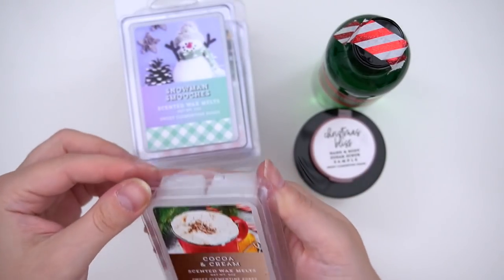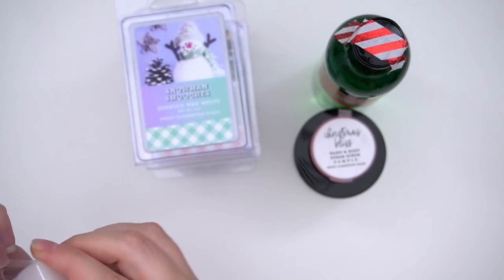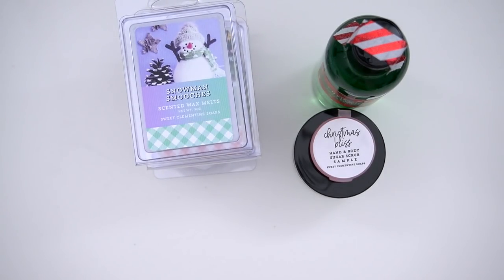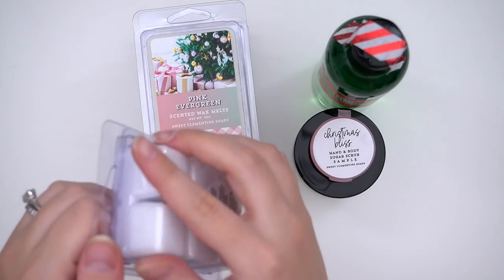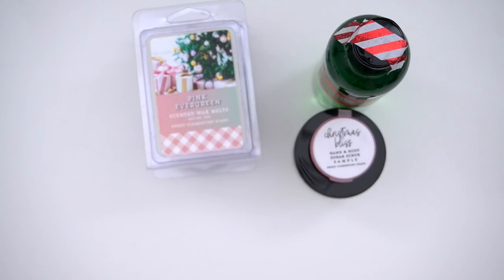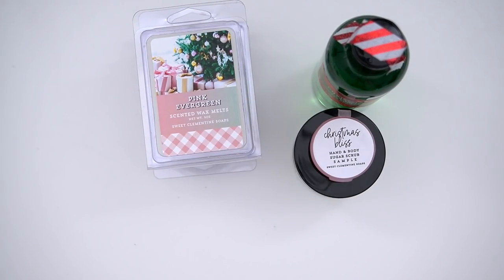It smells so good. And then there is cocoa and cream, which the gingerbread cookie doesn't really smell super sweet. It's just hecka spicy, which I like. This one is cocoa and cream. It smells like that really typical artificial chocolate, but it's not as bad as normal, if that makes sense. Snowman smooches. This one smells so good. It kind of smells like a man, but a little bit of mint underneath, like an icy man. Like an icy sexy man.